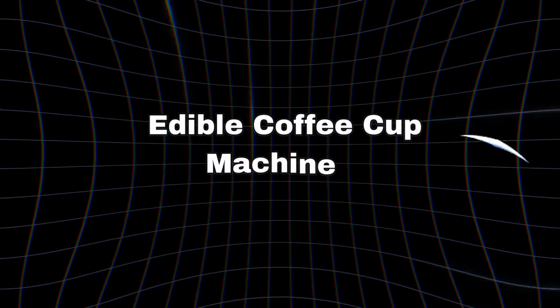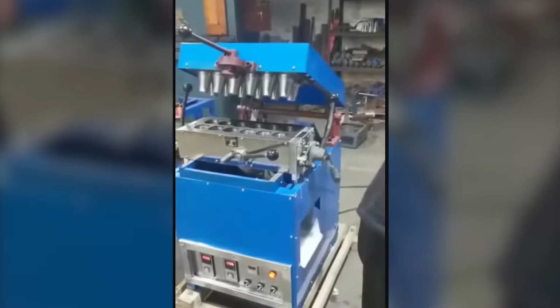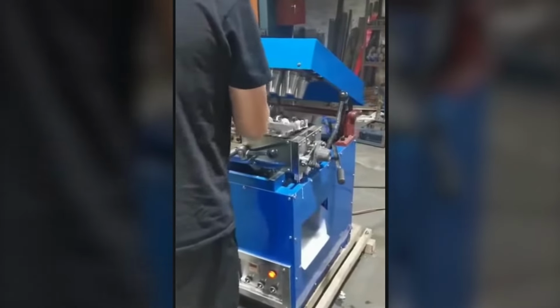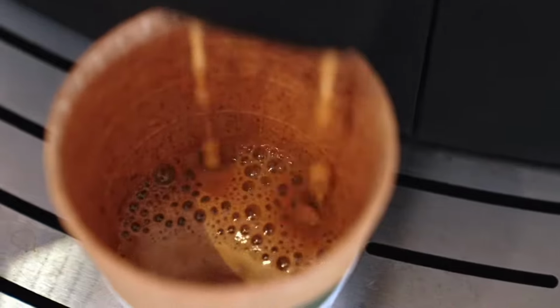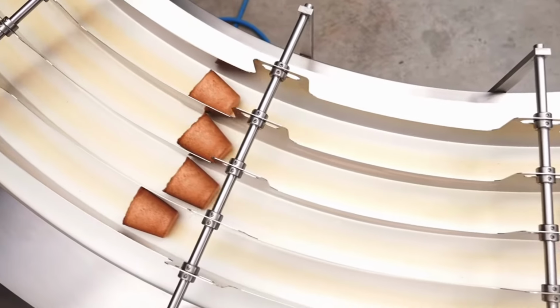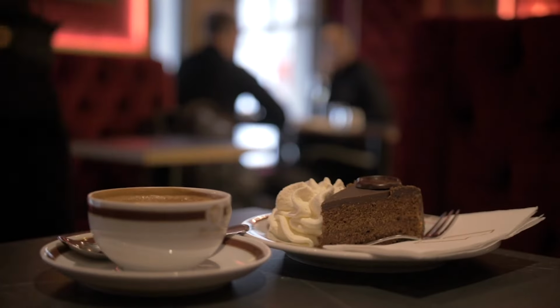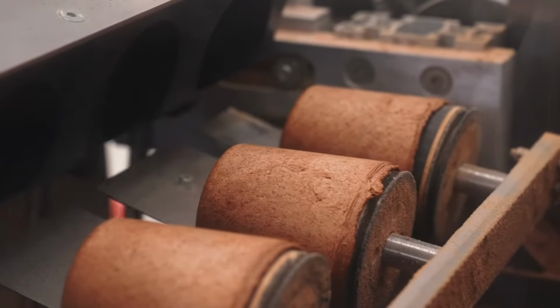Edible coffee cup machine. Sustainability is a growing trend, and an edible coffee cup machine is an innovative way to capitalize on eco-friendly products. This machine creates coffee cups made from biscuit or wafer material, which not only eliminates waste, but also adds a delicious element to your coffee experience. Cafes, restaurants, and event planners can use these cups as a unique selling point to attract environmentally conscious customers.